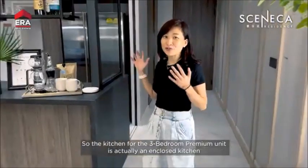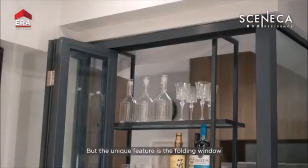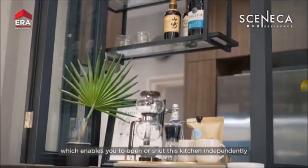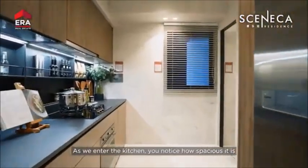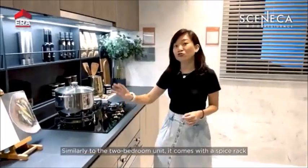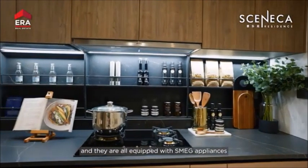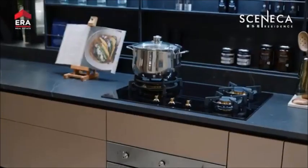So the kitchen for the 3 premium is actually an enclosed kitchen. But what is special is you actually have a folding window which allows you to open or close this kitchen itself. As we enter the kitchen, you can see how spacious this kitchen is. Similarly to the 2-bedroom, they come with a spice rack and they are all equipped with smart appliances. The only difference is for the 3-bedroom, it comes with a gas hob.